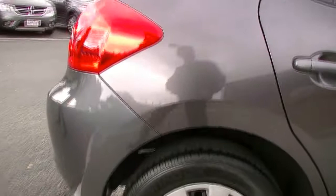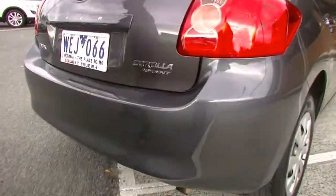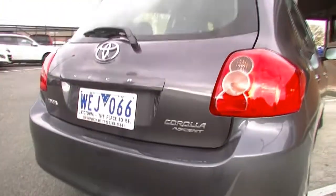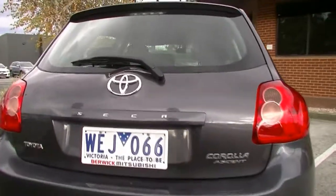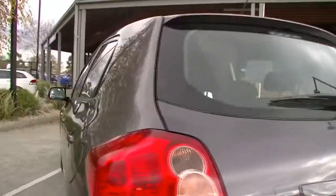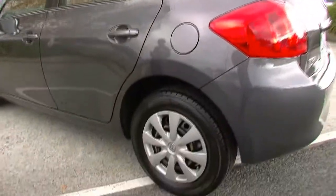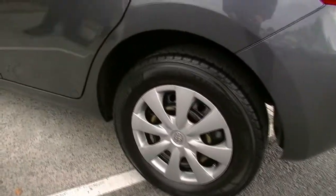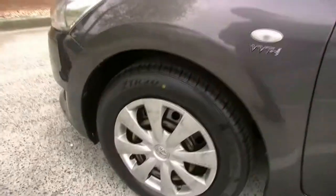And as we move around to the tailgate, the consistency continues. No real scratches or anything on the tailgate there. We've got our high mount stoplight in our tailgate just beneath the little lip spoiler. And as we move around to the passenger side, once again, the overall condition is extremely good. No real marks or scratches at all that I can detect anywhere around the exterior of the car, which is certainly a credit to the previous owner.